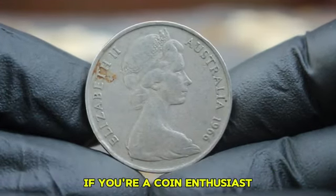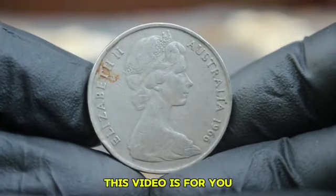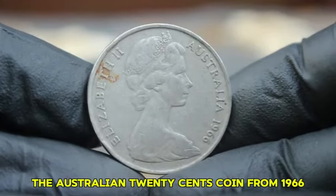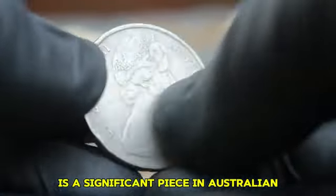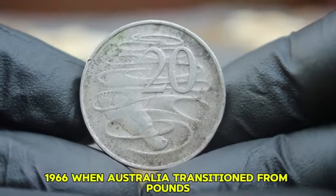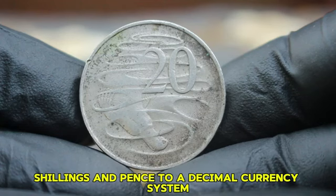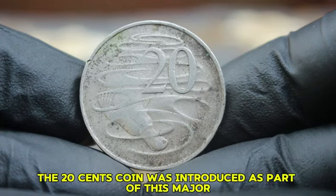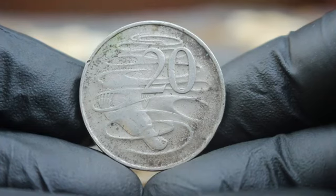If you're a coin enthusiast or simply curious about rare finds, this video is for you. The Australian 20 cents coin from 1966 is a significant piece in Australian numismatic history. Its story begins in a pivotal year, 1966, when Australia transitioned from pounds, shillings, and pence to a decimal currency system. The 20-cent coin was introduced as part of this major currency overhaul.